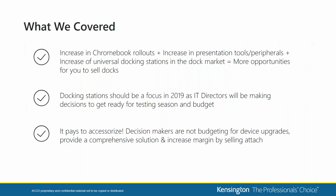So guys, thank you so much. I know I went through a whole lot of information, but just to summarize what we've discussed: like I said earlier, Chromebooks are king. Let's make sure that we're confident in having accessories to work with those Chromebooks. And of course, with all the tools, peripherals, and education ecosystems, how do we make sure that we provide a solution that's going to connect to all those peripherals, right?